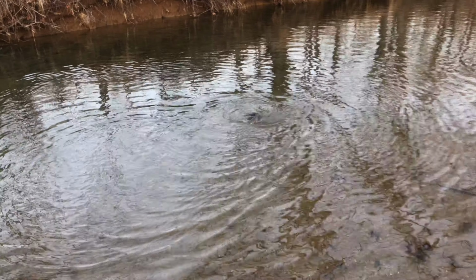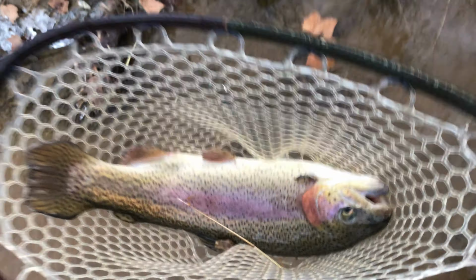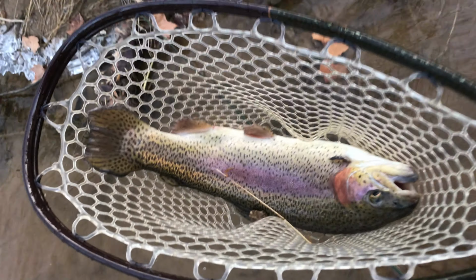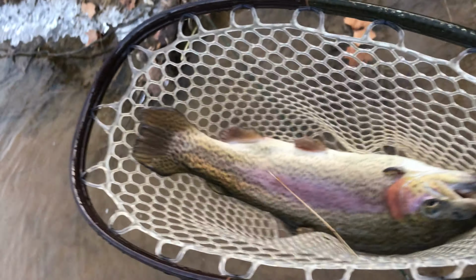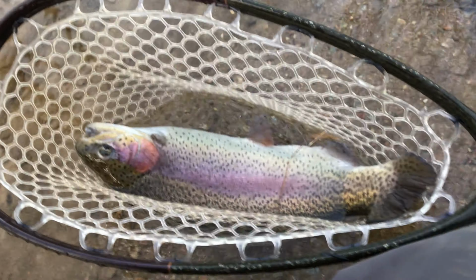Man, jeez. Glad I have a 5 weight. All right, look at this fish. Oh, jeez. Holy crap, that is humongous. Unbelievable. This thing is heavy. Holy cow. Keep him wet here to let him recharge. Jeez. Holy smokes. Wow. Look at the size of this thing. He's pushing 18 inches. Holy smokes. What a fish, man.